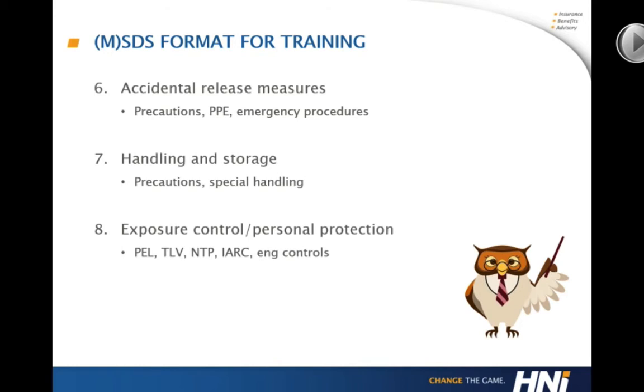Now we're getting more into the environmental side of it too. The accidental release section covers what precautions need to be put in place. We're looking at whether there should be a secondary containment system on this chemical, so that if there's a drip or a leak or something were to happen, we can actually contain it. We don't have to worry about having a catastrophe.